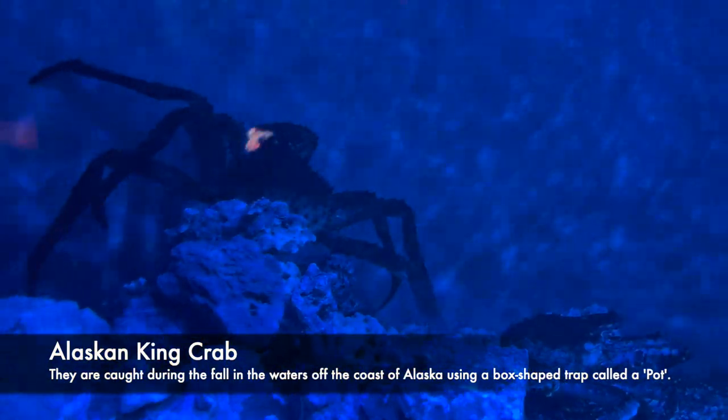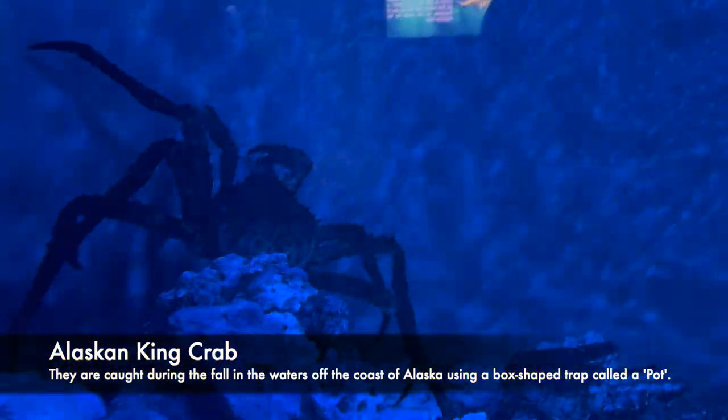Alaskan king crab are omnivores and can be found scavenging on dead plants or animals at the bottom of the ocean.